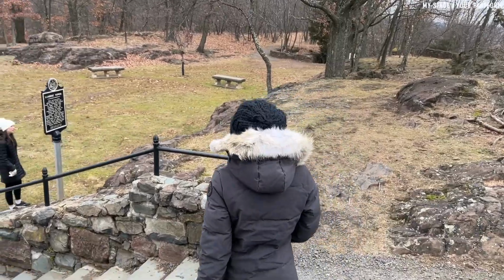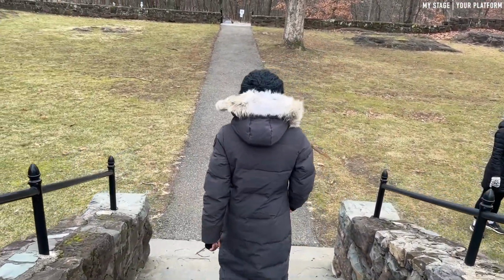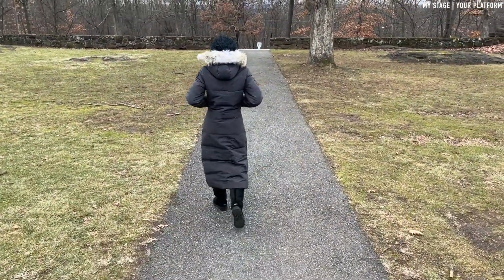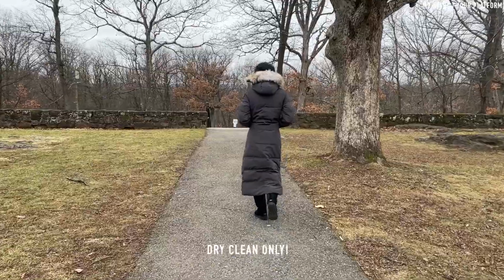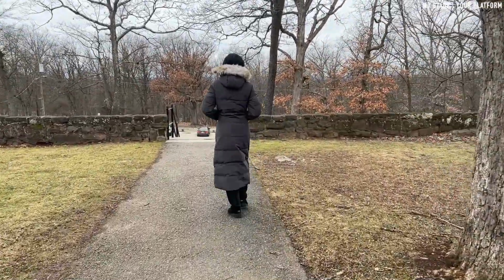This jacket is mid-calf for superior protection. If you're 5'8", 5'9", and above, it might be slightly above your mid-calf. Don't forget that this jacket is dry clean only, so that can be something to factor into the maintenance aspect of it. Remember also to remove the fur ruff before dry cleaning it, alright?